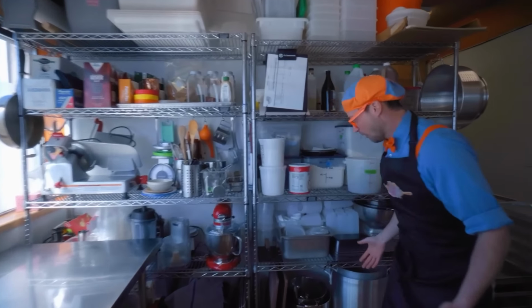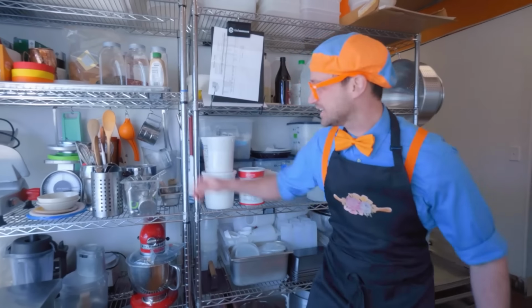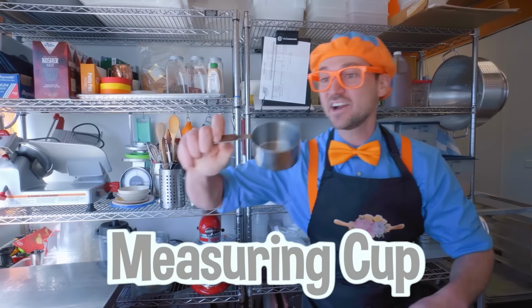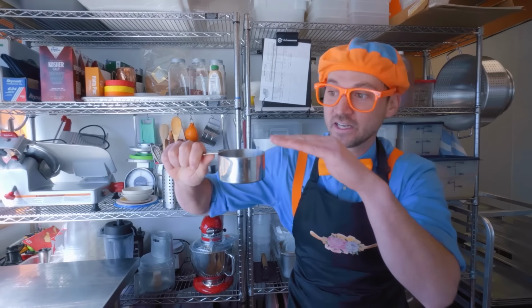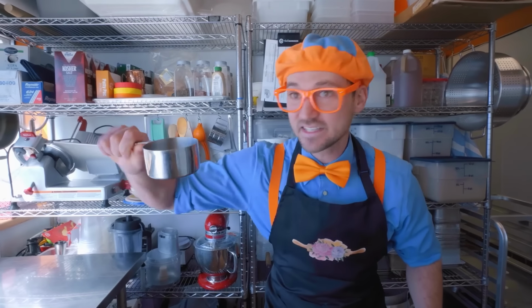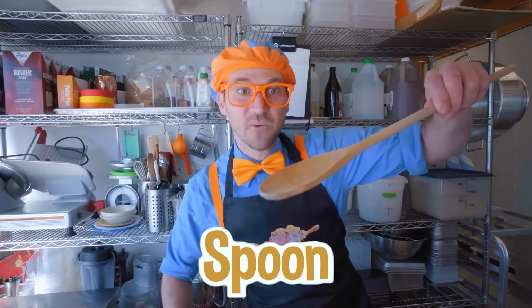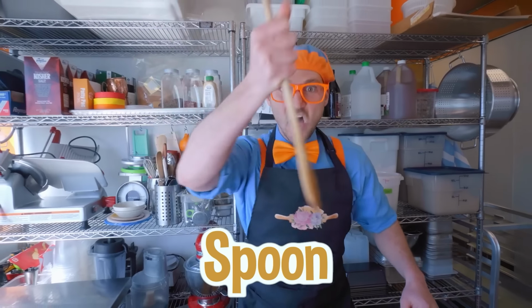This place. Whoa, there's so many cool things. Yeah, like a measuring cup. Yeah, you can put things in there and then know how much of an ingredient you have exactly in this measuring cup. Whoa. Or a giant spoon. Whoa, you can stir a lot of stuff with that.